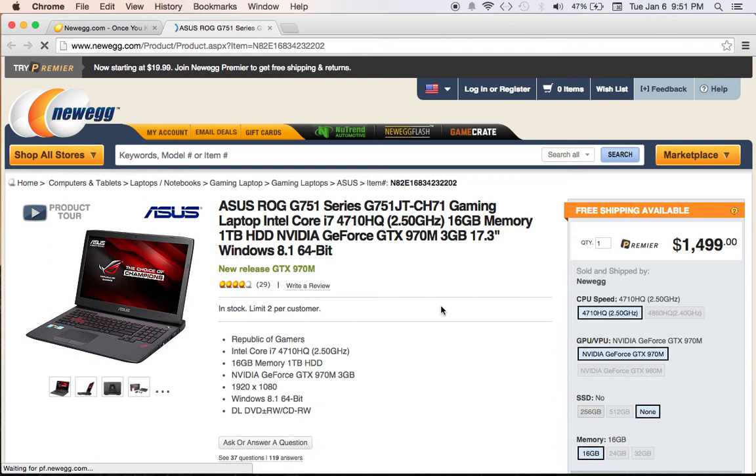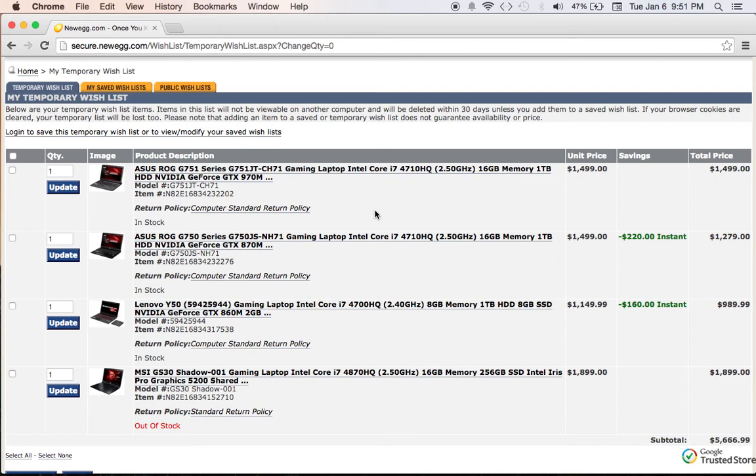I mean, that's a significant price just for a better GPU pretty much. But the 970M is a great GPU. Tons of performance there for gaming. And I really wouldn't recommend going higher than 1500 for a laptop. If you have the money to burn, go for it. But really, it starts getting ridiculous after this point.